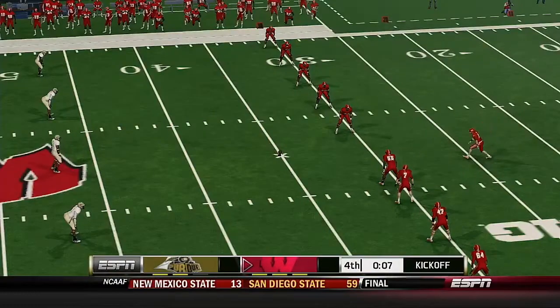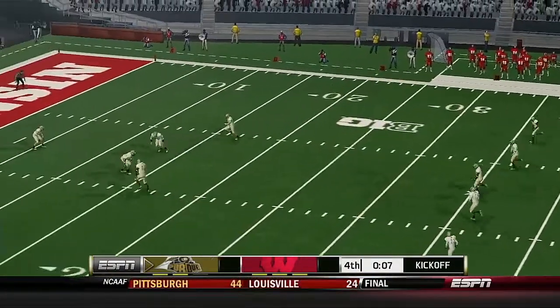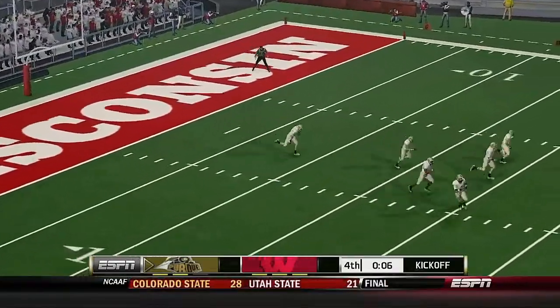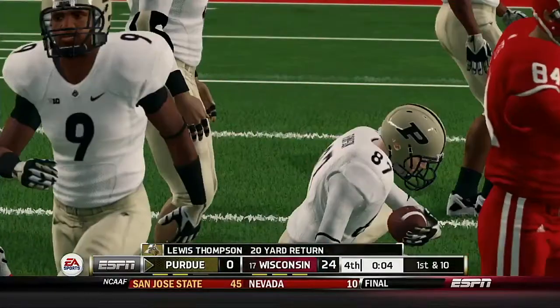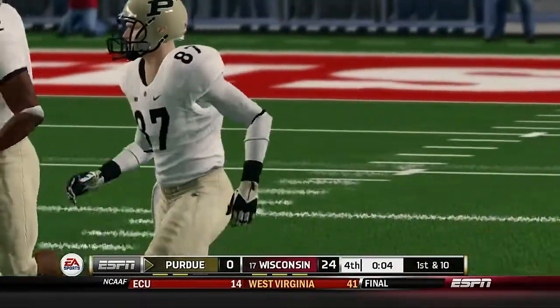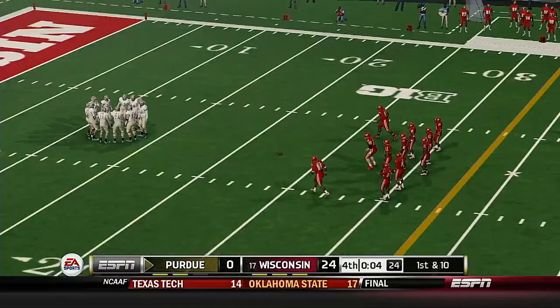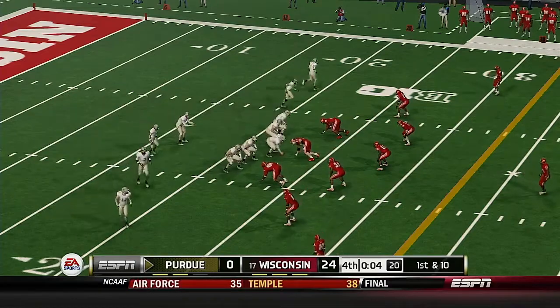24-0, our score. They line up to kick this one away. He's to the 20. Tackle made at the 22-yard line. Nothing left here except to see the clock hit zero. A comeback is just not happening.